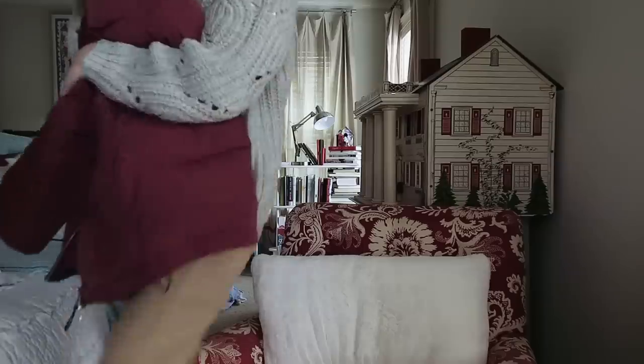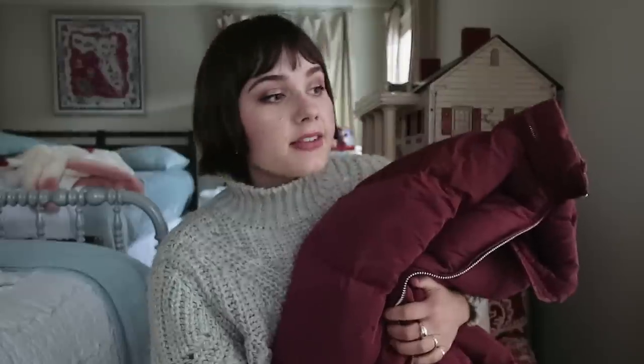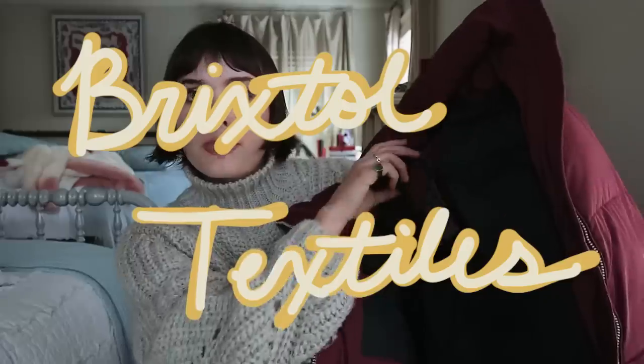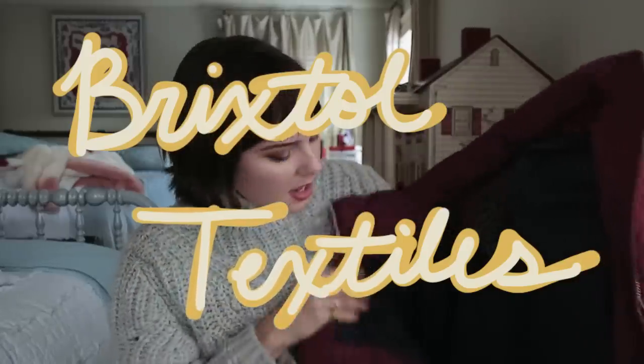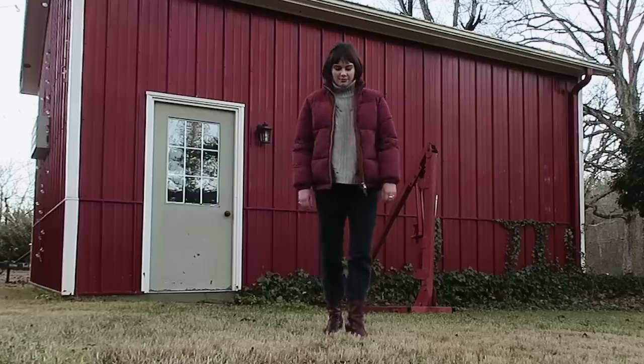Oh yeah, it's a big winter coat. This was my investment piece of 2018. This is my winter coat. I love it. I love it so much. This is from Brixton Textiles, and this jacket is completely made from recycled fabric.